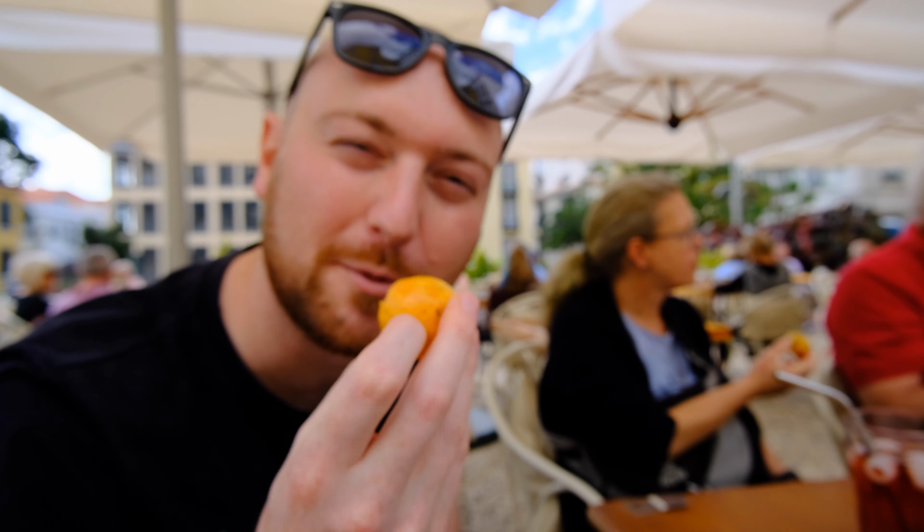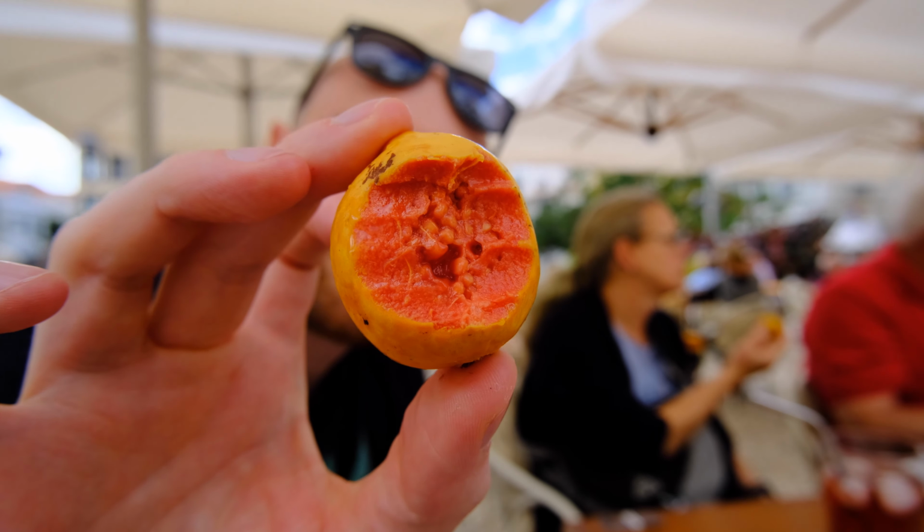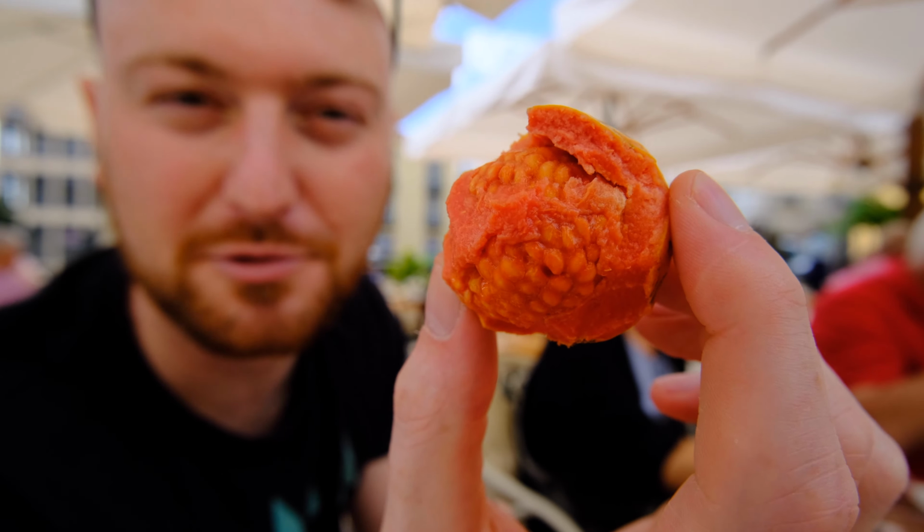The smell is incredible. Looks like hard skin. A little bit sour. Yeah, it's not sweet. It is a tree tomato. It's really unusual. Some people just have them in their house because they have such a strong perfume. It just makes your house smell tropical and delicious. It's really interesting. It's got like a ball of seeds right in the middle, rock hard.